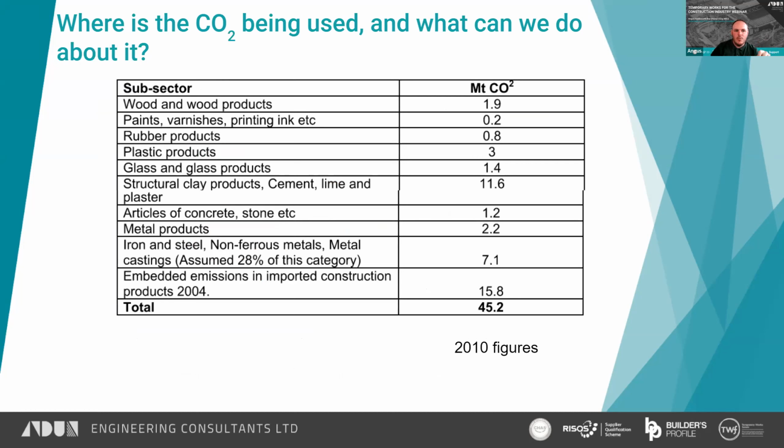You can see there, clay products, cement, lime and plaster is 11.6 million tonnes of manufacturing back in 2010, which I think was based on 2008 figures from memory. Maybe even though they go, imported construction products in 2004 was almost 16 million tonnes of CO2. Again, where's that being measured now? Is it being measured? Should we be measuring it?